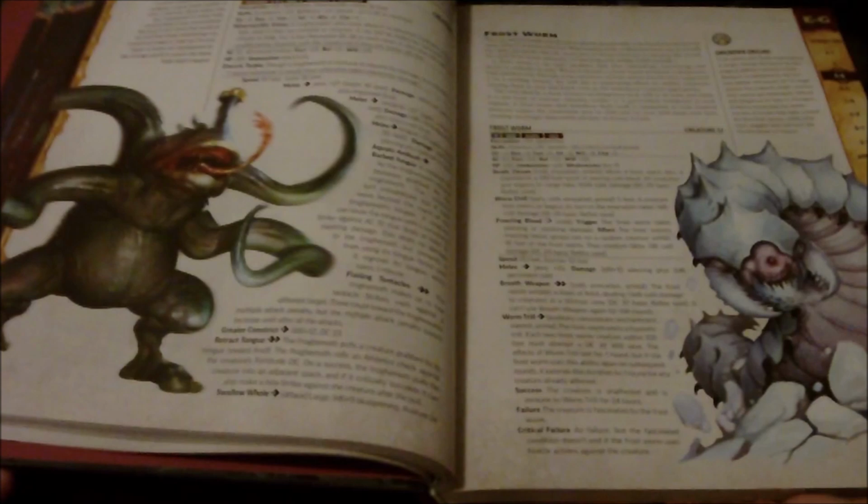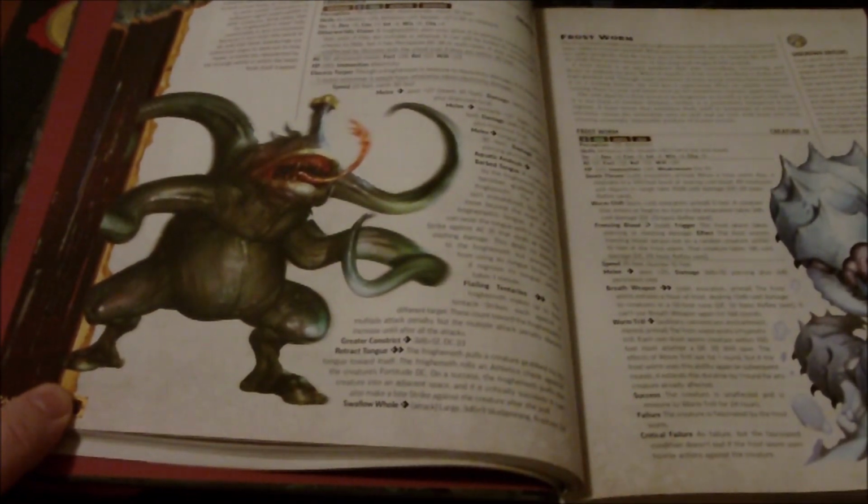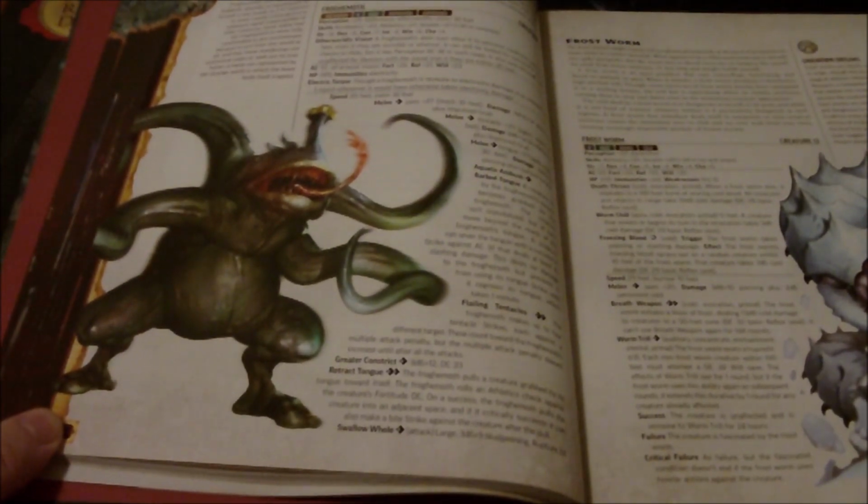Just skip a few more pages here. Some elementals. Frostworm. And the Froghemoth, because you have to have a Froghemoth. If it's not required by law, it should be, because the Froghemoth is an amazing creature. We got some giants here as well, so let's take a look at those a little closer.